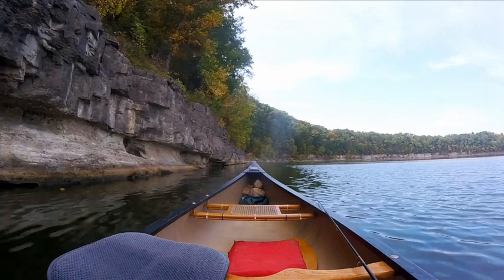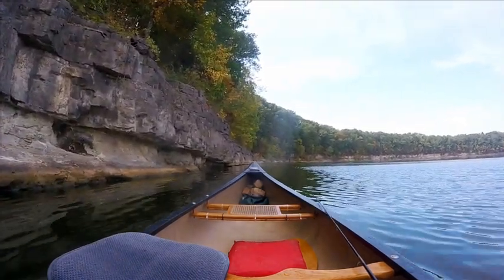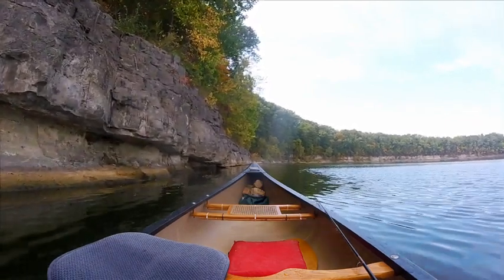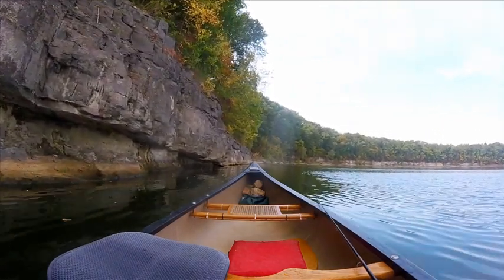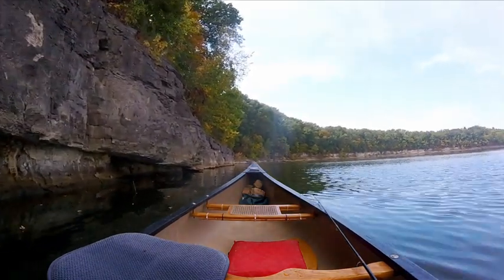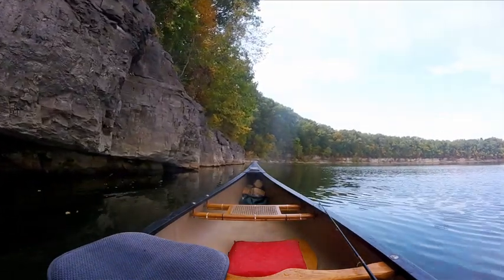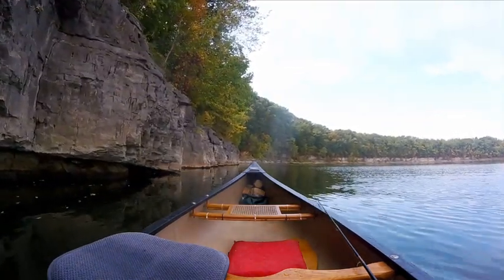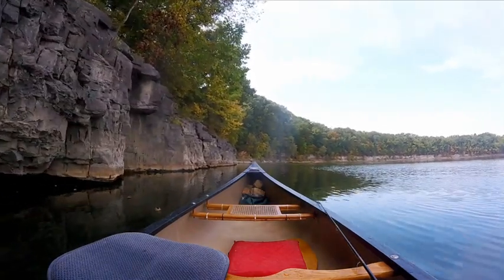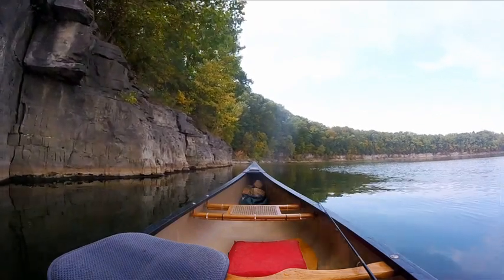Just look at this, man. This bluff is absolutely beautiful. I can't wait for another couple of weeks, another 2 or 3 weeks. It's going to be so many fall colors in here. It's going to be just sensory overload. I'm definitely coming back up here in a few weeks. Already getting fall colors. This is just the first day of fall. Look at this bluff. It's a beautiful bluff.